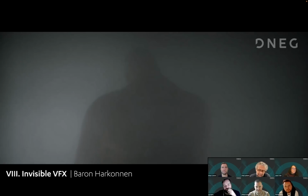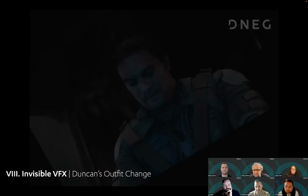And as you can see, the rest of the shot is in camera, and there isn't much to actually grab onto to be able to track that on. Testament to the tracking team. Yeah, 3D and 2D was used to try and make this work. Awesome. And here's the final invisible effect, which I think is something no one would have noticed. Duncan's outfit change. Someone want to jump in about this one?